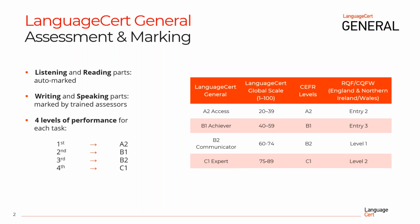Here you can see the 4 levels of performance that can be attained for each part of the test: A2, B1, B2, and C1. You can also see how many marks candidates need to attain a certain level on the LanguageCert Global Scale. Remember that this scale stretches from 0 to 100.